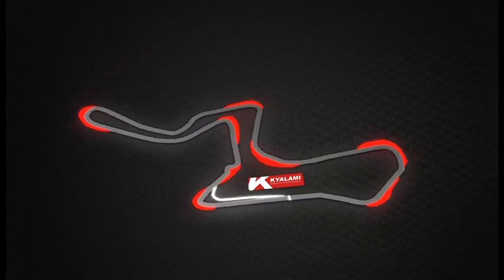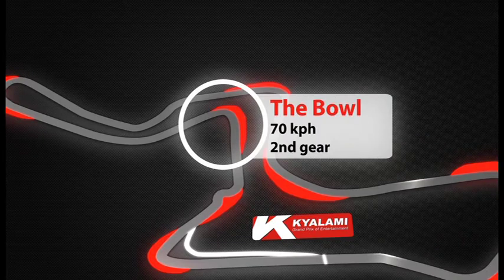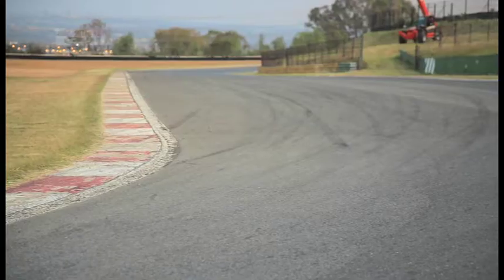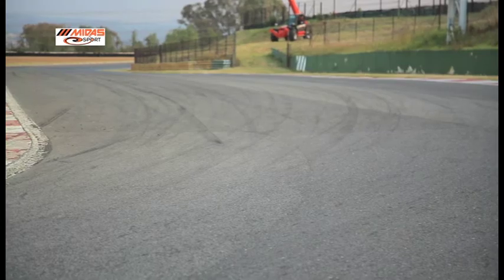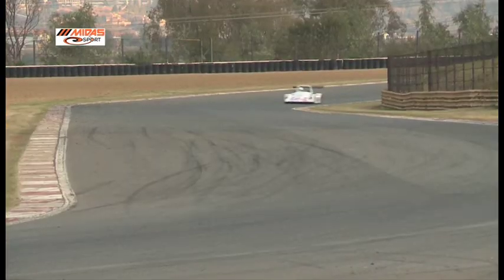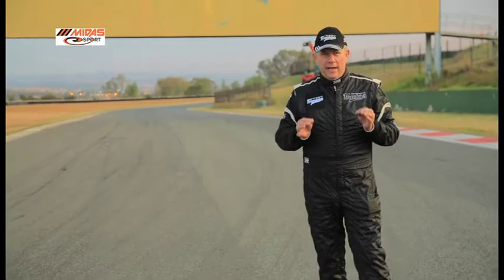Mike Schmidt shares some tips on how to get through the bowl quickly and safely. Here we are standing at the approach to the bowl. Behind me is probably the fastest corner on the whole racetrack here at Kyalami. That is the mine shaft. Bottom line is whatever car you're driving, whether it's a Formula One car, a world sports car, or a production saloon car, you want to take that corner absolutely flat out. That's what's going to make you feel good, and that's what's going to give you the lap time.